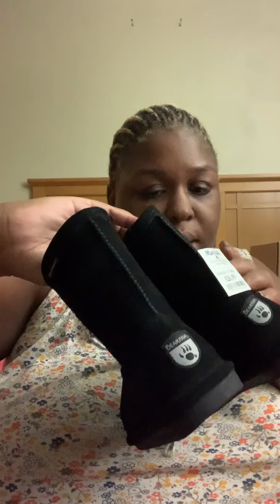But this is Bear Paw, so it's sheepskin on the inside and suede on the outside. And these are super uber cute. I only paid $26.99 for it. This boot, I know personally, because I own a pair myself, costs way more than $26.99. So this is how the bottom looks, this is how the side looks, this is how the back looks, this is how the other side looks.